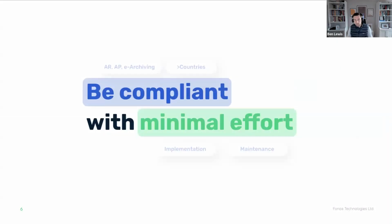And so our focus here for Fonoa is to kind of cut through that noise and complexity. What we're doing is delivering a seamless automated e-invoicing solution that ensures businesses like yours can meet complex, evolving tax and e-invoicing regulations without adding that significant workload.